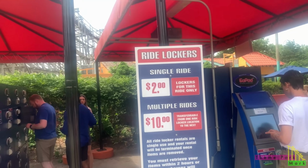Cool waterfall, there's a skull. I'm not gonna do a POV because it's pitch black in there, you can't see anything anyway, but we'll give this a go. Shaded indoor queue. Much needed on a day like today. Alright, Skull Mountain.